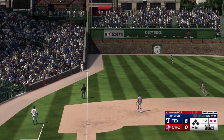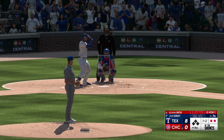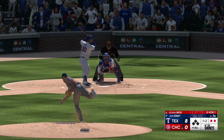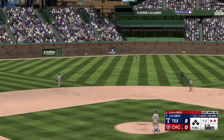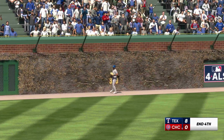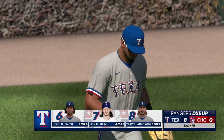Now a screamer into the outfield, and it goes just foul. In the air out to center. Thompson flashes the leather on the run and catch. Nothing happening there for the Cubs. Still 8-0.